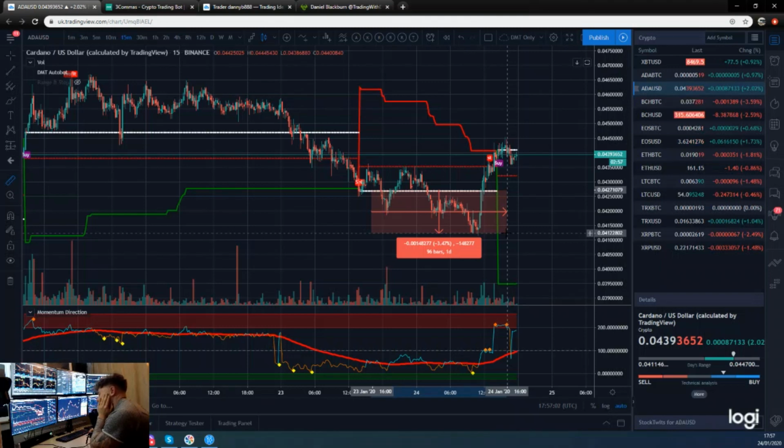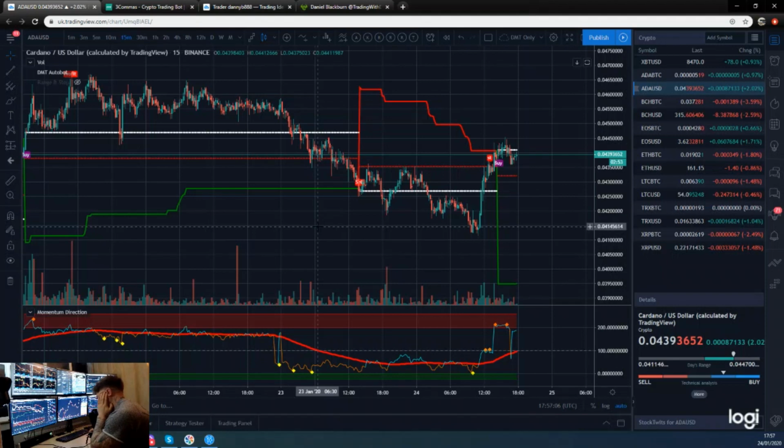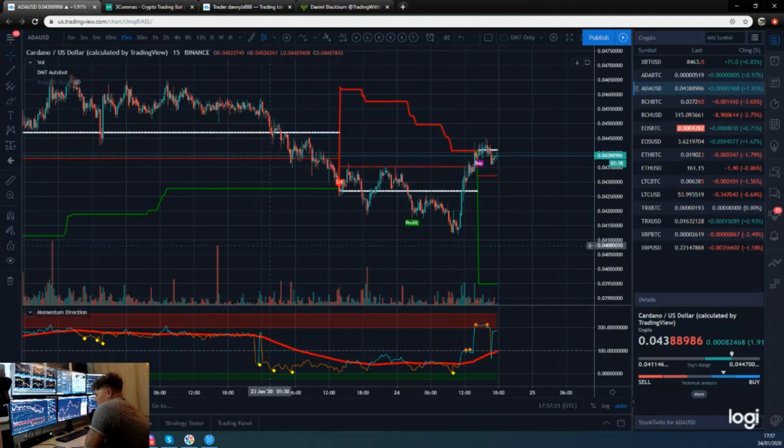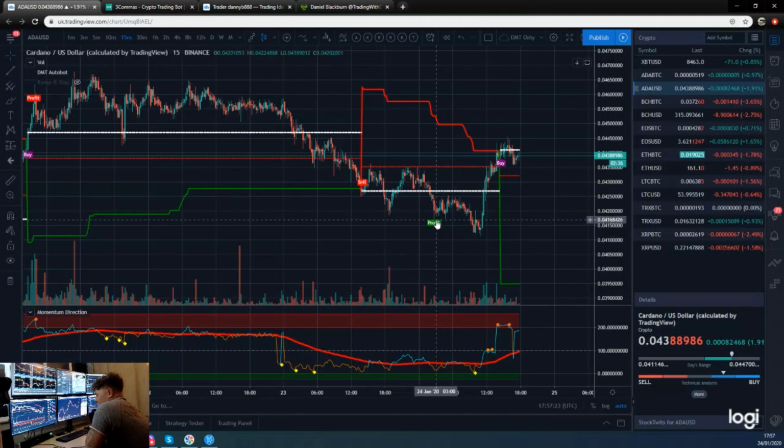So like I said, it may be worth looking at changing this to a 2%, and then the trading profit from the 2% trade. I mean, we can change that now and have a look, see how that works going back. Long profit 2, short profit 2. This will update now.